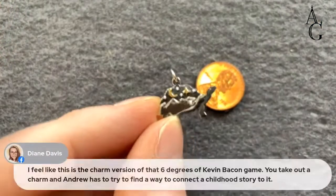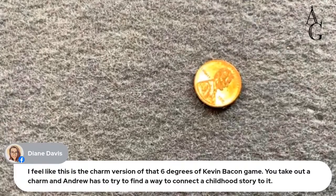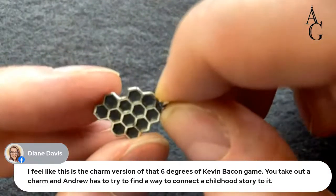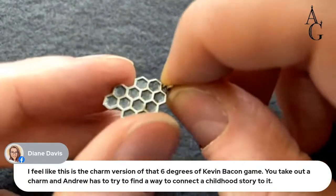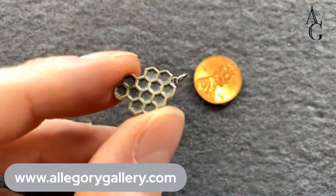Diane says, I feel like this is a charm version of Six Degrees of Kevin Bacon. You take a charm, and Andrew has to try to find a way to connect it to childhood stories. So I bet I could do it. Challenge accepted. You pretty much have the whole time. What are you talking about? Well, there was a box turtle in Mrs. Green's yard, and it was a gopher turtle, and they're endangered, and they had to move it. That reminds me of that commercial, like, no one knows who you're talking about. That was our neighborhood in the childhood home.